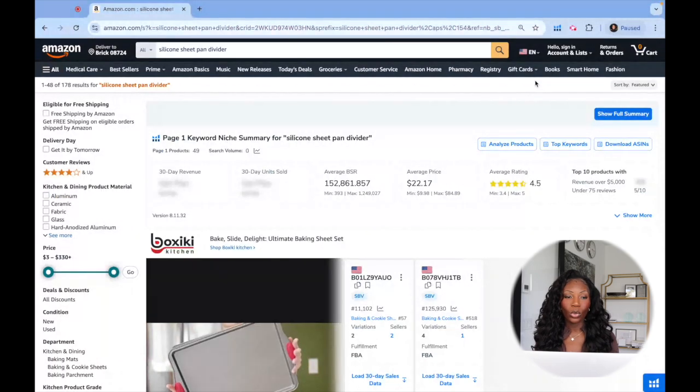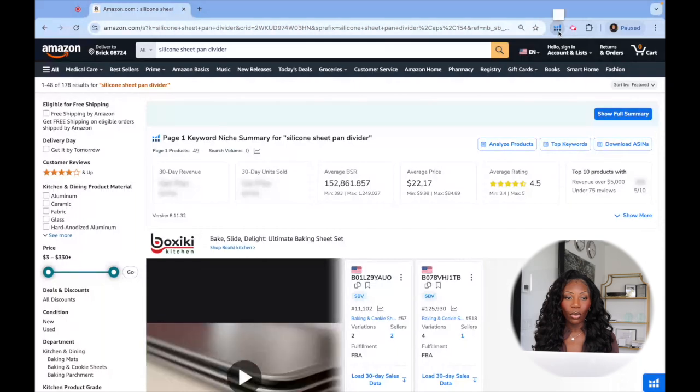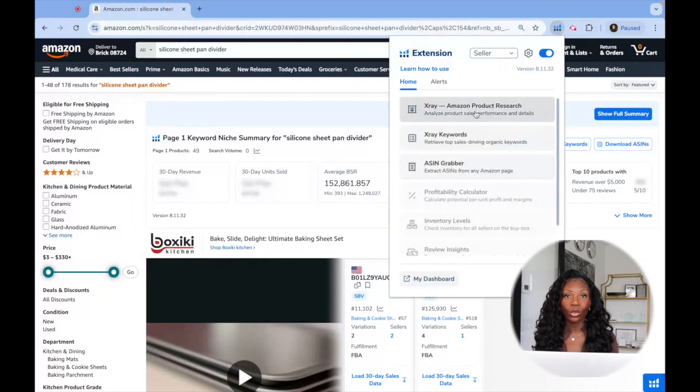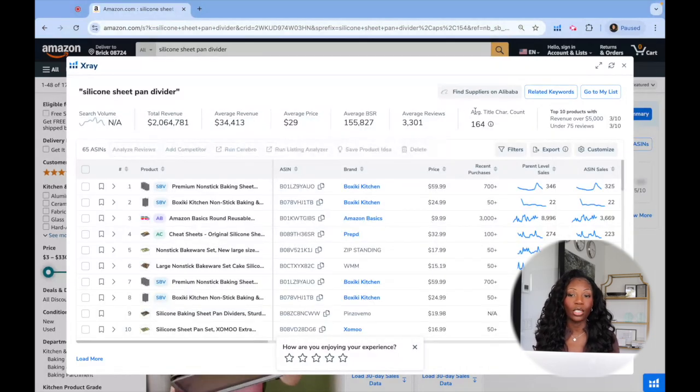And what we're going to do is we're going to go up to that Google Chrome extension tool that I pointed out earlier. We're going to click on it, and then we're going to go to X-ray. And then we're going to go ahead and click on X-ray so that it can show us some information pertaining to this product. The first thing that we are going to see is search volume. And unfortunately, there's no number here for search volume.